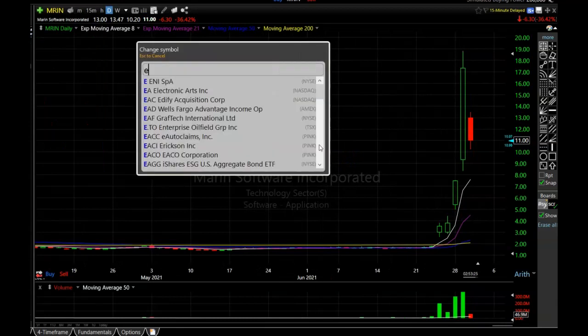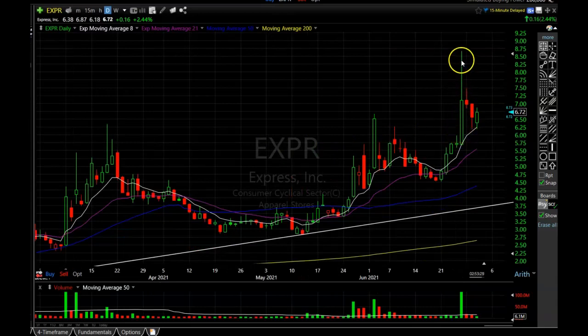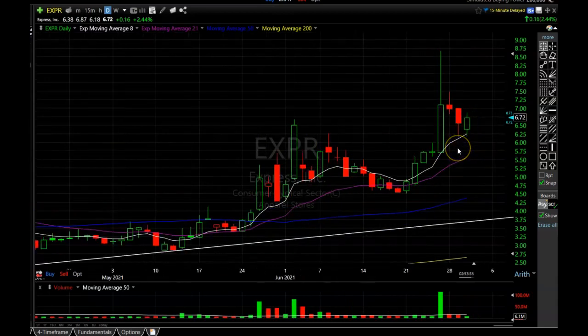I tried to grab some Express, and you can see Express had this huge up day. Then I was waiting for it to come back down to that 8-period exponential moving average. I had an option order in to buy the 650 call, I want to say right around 25 cents or so. I didn't write it down since I didn't actually participate in that trade, but it was right around 25 cents, and I believe I was sitting on the bid. And when the stock came down, nobody sold me any contracts, and the thing took off without me.